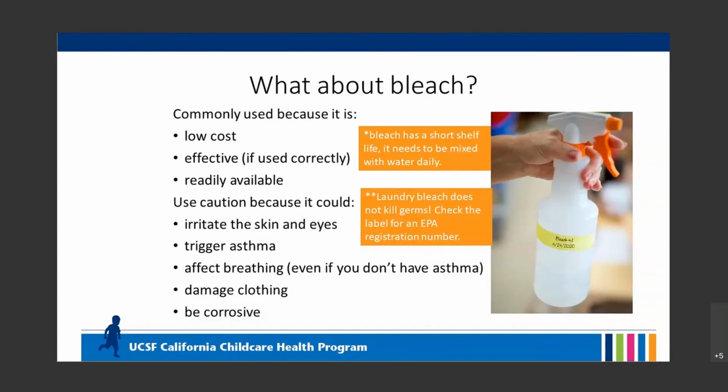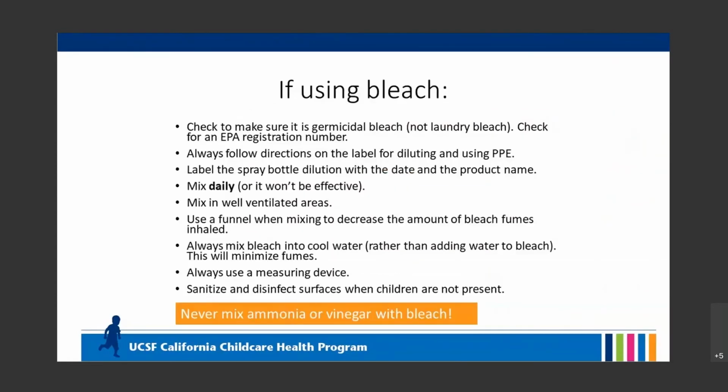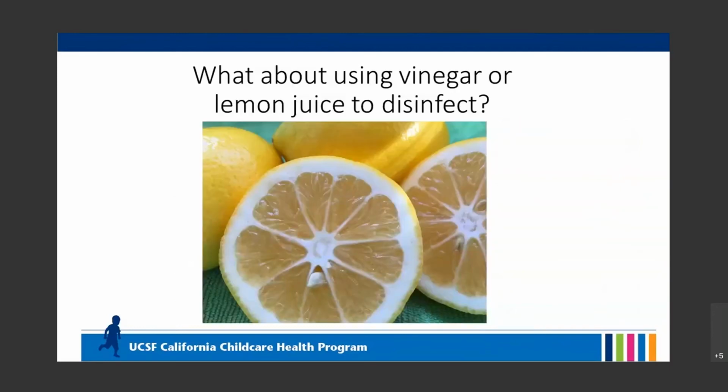And laundry bleach is not the one you want to use. You need to check to make sure it's a disinfecting bleach and it has an EPA registration number. But again, please use caution, because it can irritate the skin and eyes, trigger asthma, affect breathing, and there are safer choices. If you're using bleach, again, all of these things will be on the label, and never ever mix ammonia or vinegar with bleach. And what about using vinegar or lemon juice?